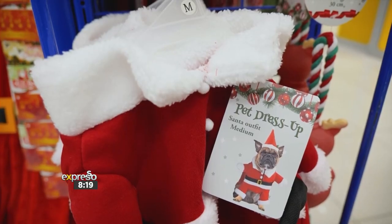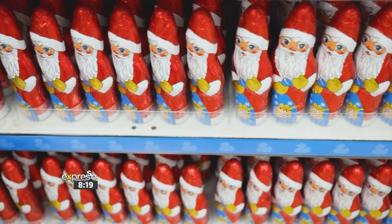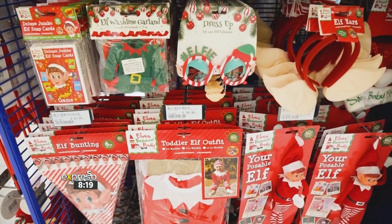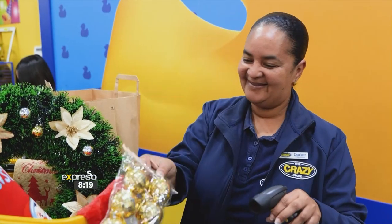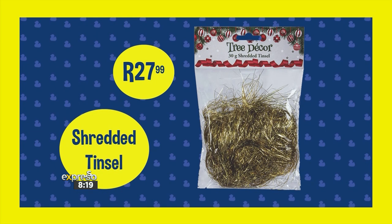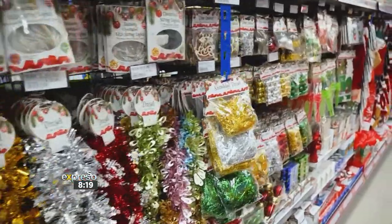To kick off my favorite festive mission of collecting all of the decor we need, I've come to one of my favorite locations, the Crazy Store at Cape Gate. They are amazing. The staff are absolutely brilliant. I think there is no better way of spreading that festive joy and love than by adorning your halls and walls with the most delightful Christmas decorations, and that they have in abundance.